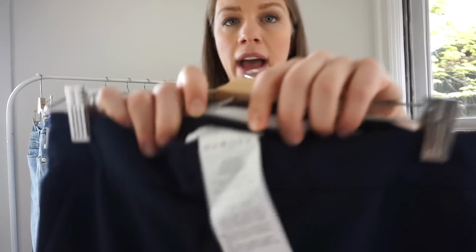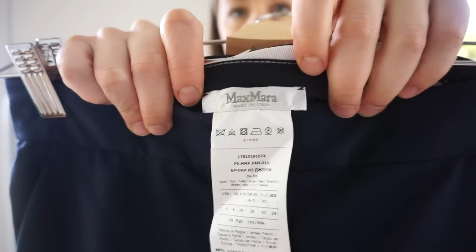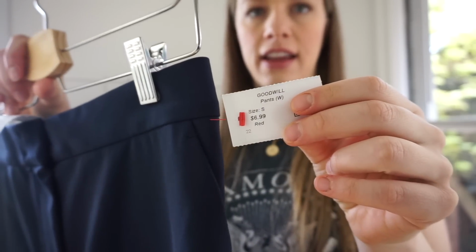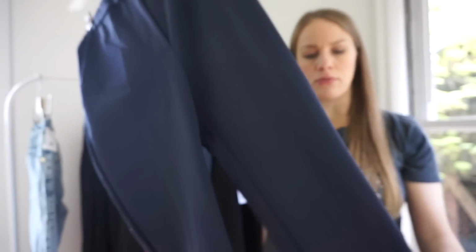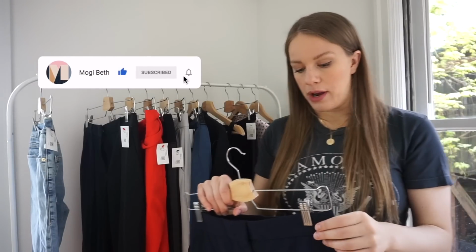This is Max Mara, which is a very expensive designer. I paid $6.99 for these. These are actually some really nice blue trousers. I considered selling them myself, but then after checking comps, I decided I just want to go ahead and send them to the RealReal. I feel like Max Mara, especially pieces like this, is a brand that actually sells better and faster on the RealReal than it would in my closet.